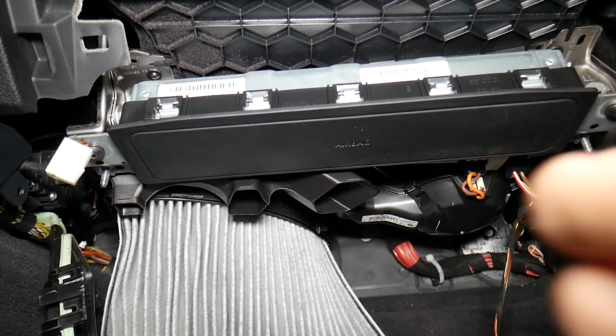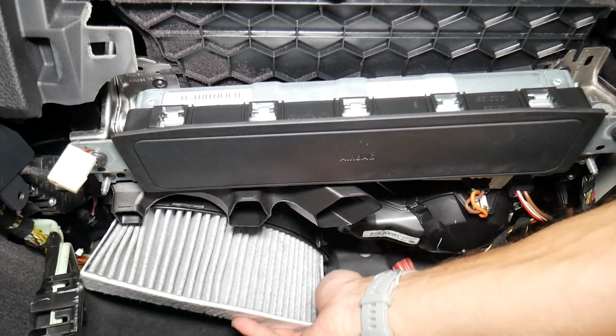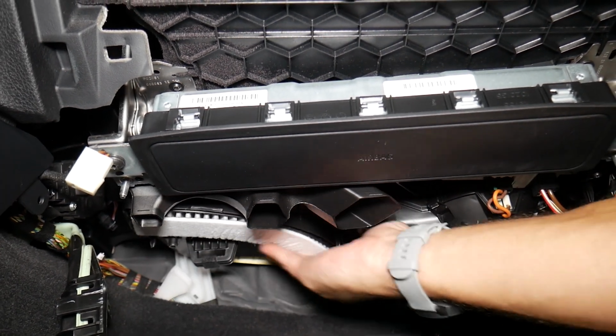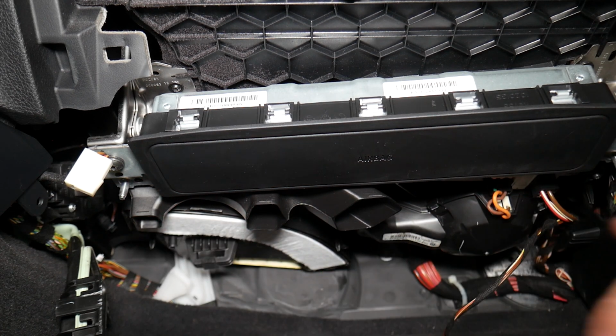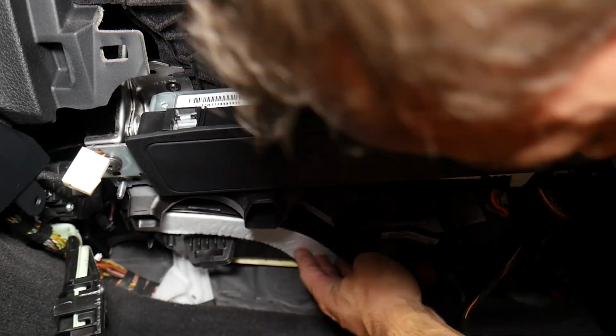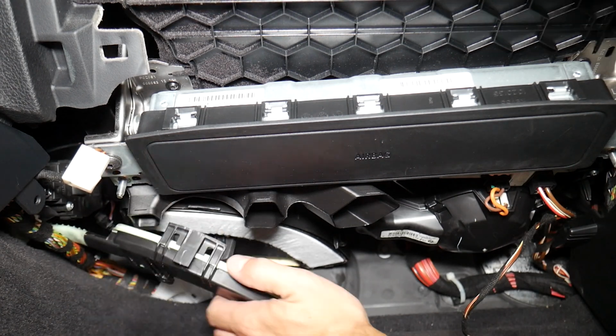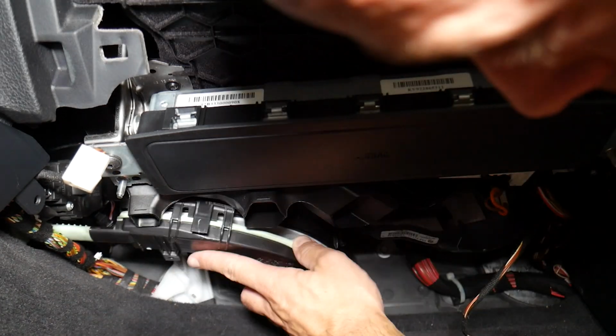So let me see now for a second. You just need to be careful to get it in. Eventually it gets in, guys. It's a really tight fit, I'm not kidding. Just be careful not to break it when you do that. Careful not to pull the cover from the drain right here.